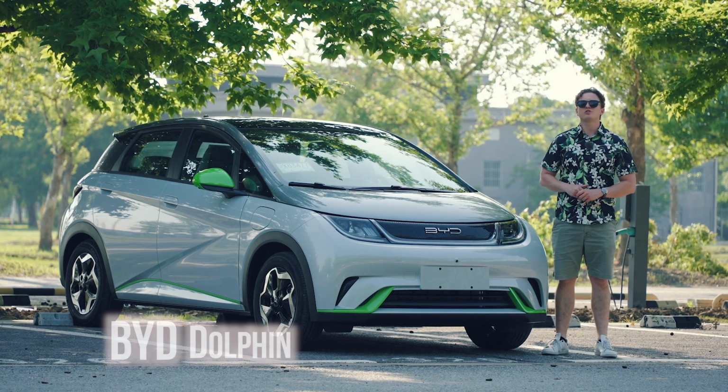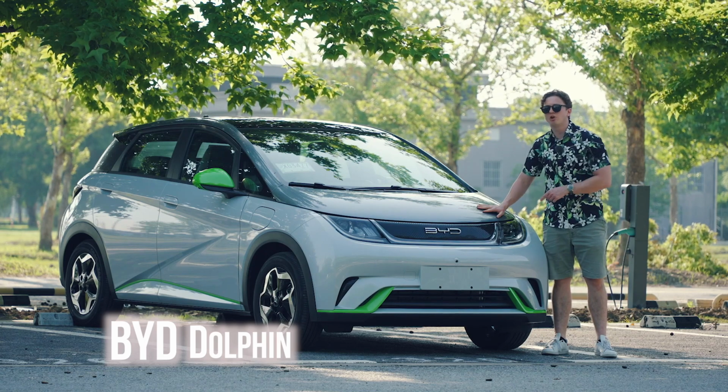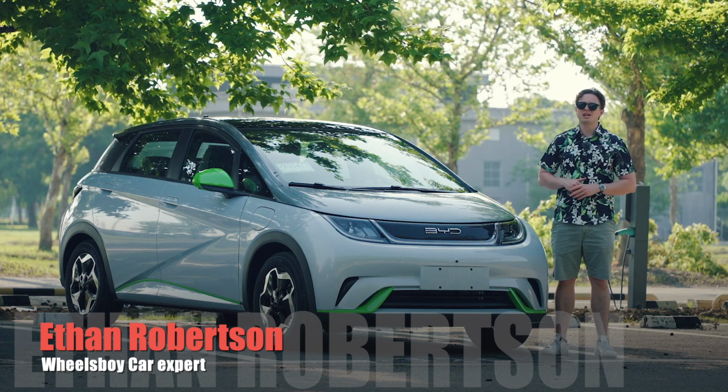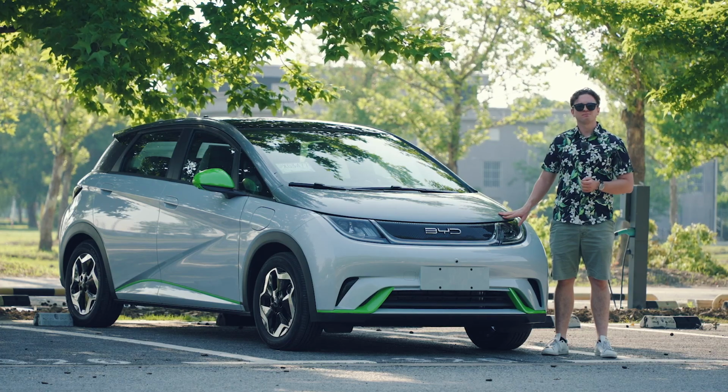At least if you're watching from Australia or Indonesia, the car in today's review, the BYD Dolphin, is headed to your market soon, if it's not there already. This funky little EV hatchback has proven to be a pretty big hit here in the Chinese market. Today, we're going to try and find out why that is.